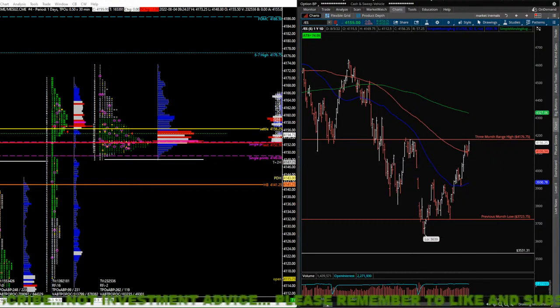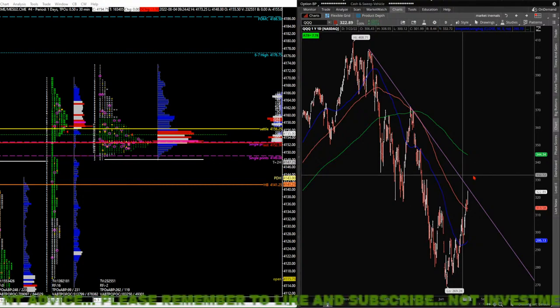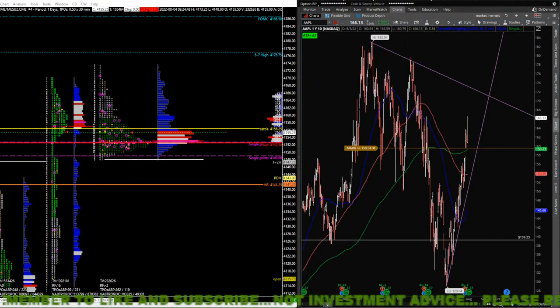Like I said, I think the key today is going to be the triple Q or the NASDAQ, just because that's kind of what led the market yesterday. And that's what I'll be looking for today. But let's go ahead and take a peek real quick. Apple continuing to break out. Let's go ahead and go to our flex.